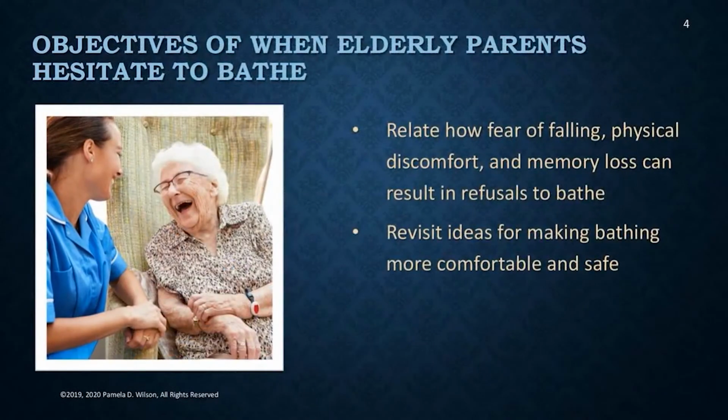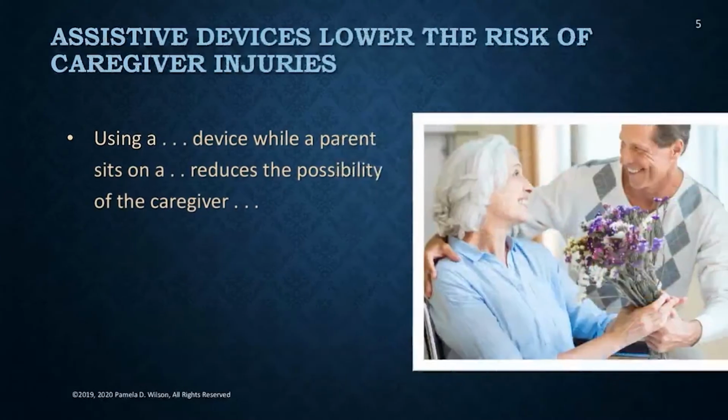In this part, we're going to specifically talk about what to do when elderly parents hesitate to bathe. At the end of this part, you should be able to relate how fear of falling, physical discomfort, and memory loss can result in parents refusing to bathe, and also go back and revisit ideas and assistive devices to make bathing more safe and more comfortable. And we'll start with that.